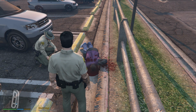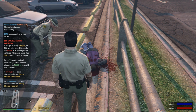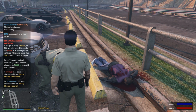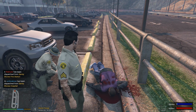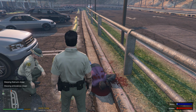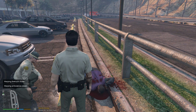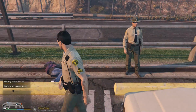Requesting EMS. We've got an ambulance requested. Injuries unknown in the Humane Labs facility. Okay, we do have EMS on the way, and I did reinstall a better EMS, that's what it's called. And let's see, how do you get them here closer? I think it's divide. Yeah, there he goes. Okay, here comes the ambulance. Oh, there's a fire truck there too.